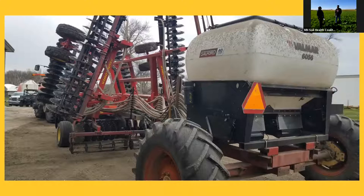Is it tillage? Yes, it's a little tillage, but it's shallow tillage. And it's a good way to get roots growing, and that's what we do.